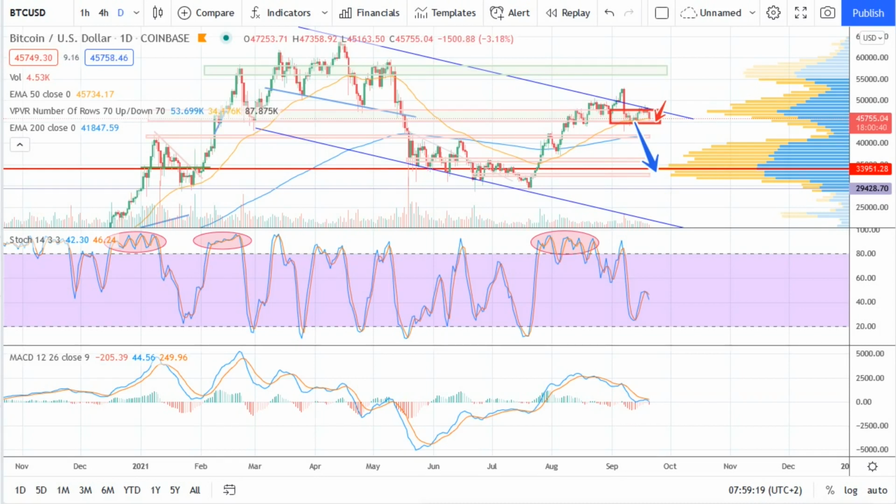And so let's just draw a box. This is my DCA zone all the way down to here. If we make it to 33, I'm buying. If we drop below 33 and fail, I'm buying. At whatever point that we bounce out of this, I'm looking good because I've already bought some bags. So it does not matter what happens. I have a game plan.